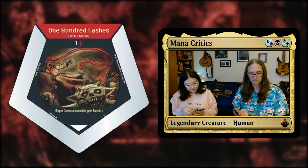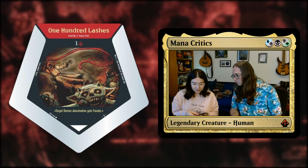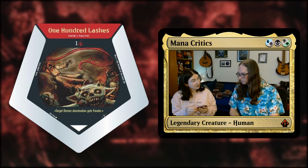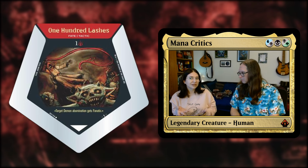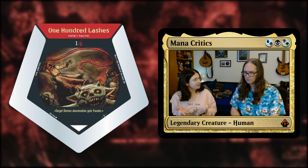Okay. That's fine. And this one is illustrated by Jason Felix. We still haven't gotten to anyone that I recognize as far as the illustrators for this game. This is interesting. I was wondering if there would be a lot of overlap between people we see working in Magic, but maybe not so much.